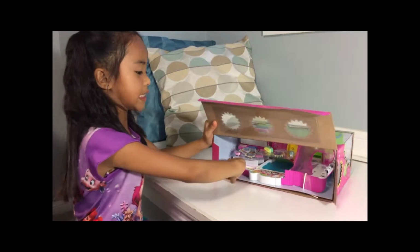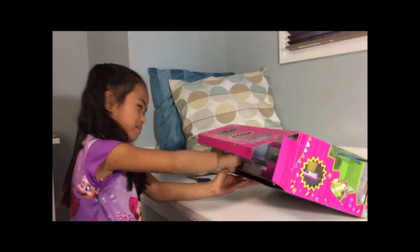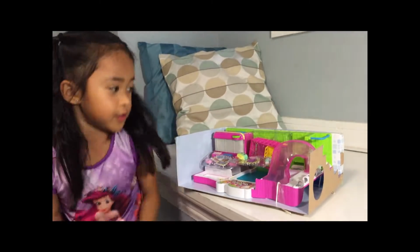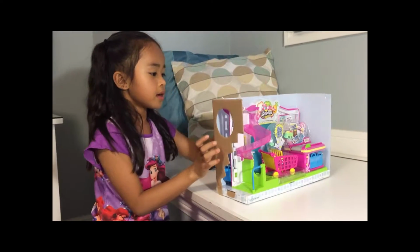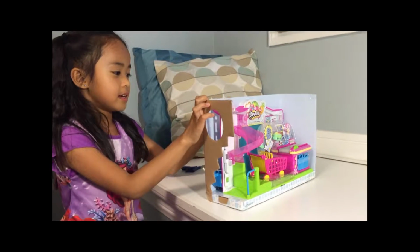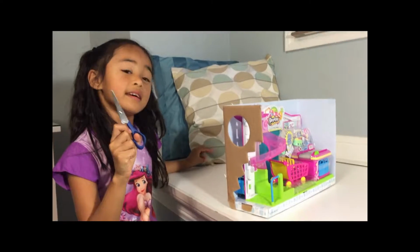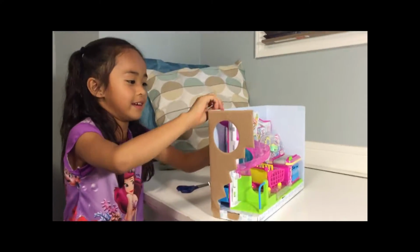I have been so excited to open this up, and finally, it's here. There we go. Oh, and if you aren't allowed to use these scissors, then ask an adult to help. But if you're like grade 8 or something, yeah, but if you have the size of my scissors, like me, this size, that's okay. Did I just say size? I meant size if I said it, sorry.